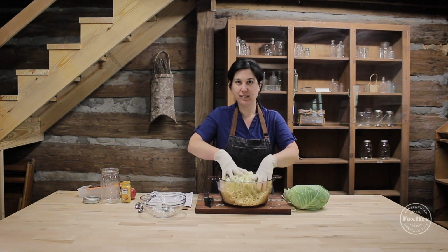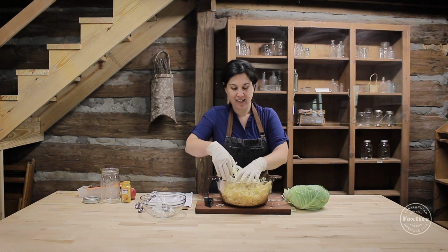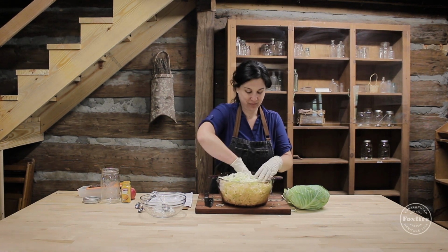And this process takes a little bit of time and a little bit of muscle, so dig in and enjoy and have fun with it. This is a great thing to get the kids involved in as well.